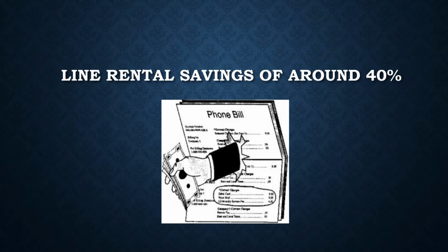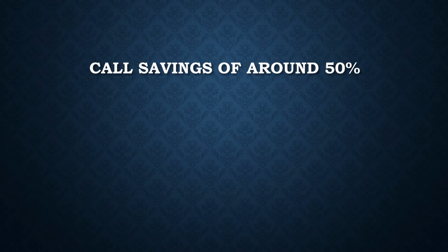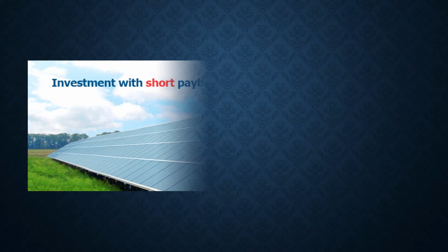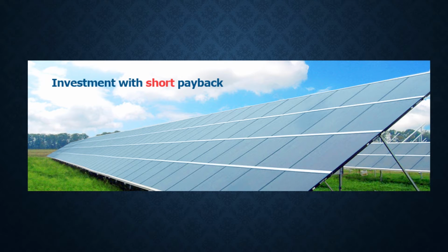Then there are the call cost savings. To make a New Zealand toll call with your existing provider, you're probably paying around 9 cents per minute. With a Hosted PBX solution, you'd be paying 4 cents a minute. That's more than 50% saving on your call costs. There are some setup charges involved in putting in the system, but in most cases, the savings generated from the change provide a quick payback on any investment.